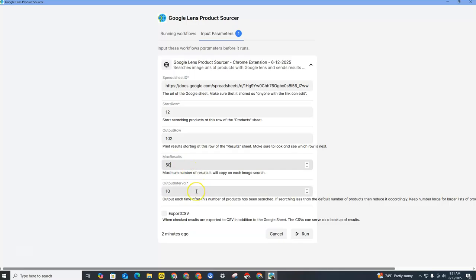10 did not seem to be enough. So max results per search, 50. Output interval is still 10, and you can make it higher, but no, I'll just leave it at 10. And I don't need to export the CSV, but I can. You know, I'll just do it. Export CSV is kind of like a backup, but it's not really necessary.